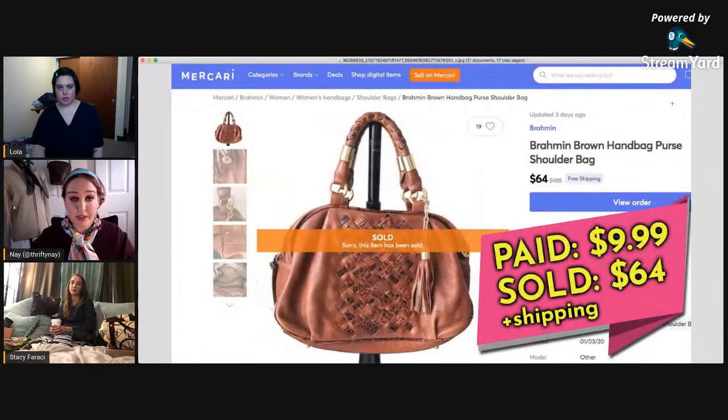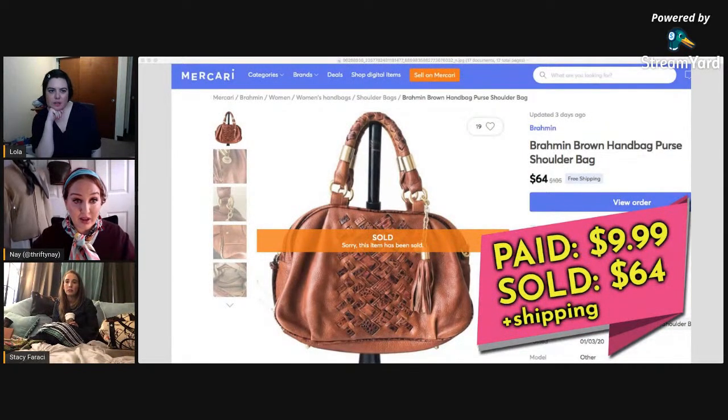My other one is this Brahmin bag. Now I was hoping to get more on this. I had it on Posh. I first listed it very high on Posh, like hundreds. I remember when you found this, and we were so excited, thought it was going to go for at least a couple $100. Yeah, and it sat and sat for like a year. I didn't get offers, I got likes on it. So I finally put it up on Mercari, and someone offered me 64, and I felt like it was low, but I took it because I just couldn't move it.